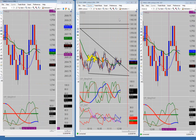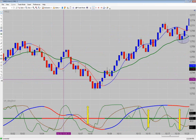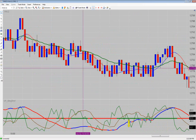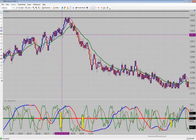All right, now on the YM, we have to look at the YM on 2 different time frames today. Okay, we usually do anyway, but I'll show you what I did on the YM. We're up 14 ticks on the YM on the morning session. I didn't take any trades here. Let me back this up some. I didn't take any trades here right at the open, but they did set up the same way they did on the NQ for the most part.